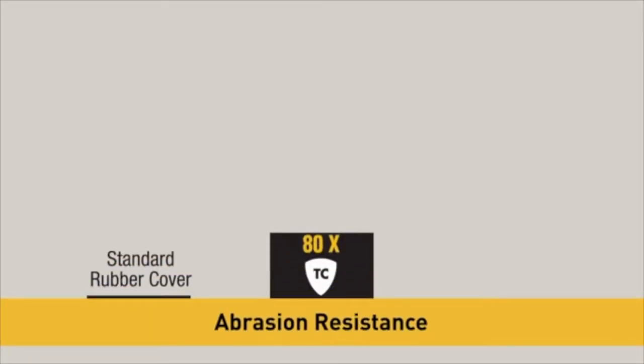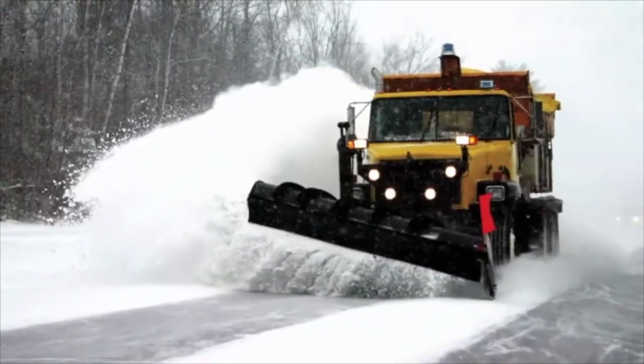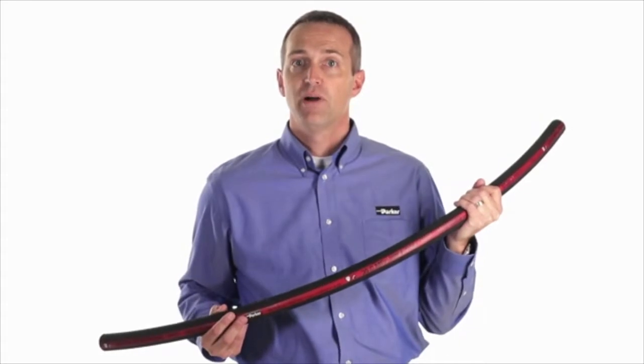What about abrasion resistance? Parker's highly abrasion resistant TC cover provides 80 times the abrasion protection as compared to a standard rubber covered hose. It will deliver long and dependable service life in rigorous and remote applications. Need another reason to work with compact spiral?